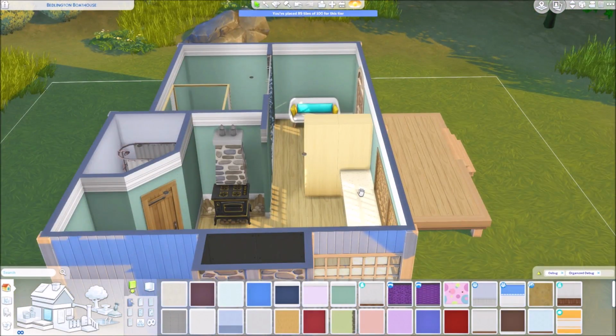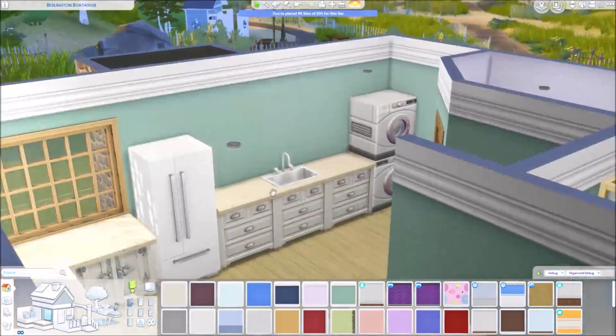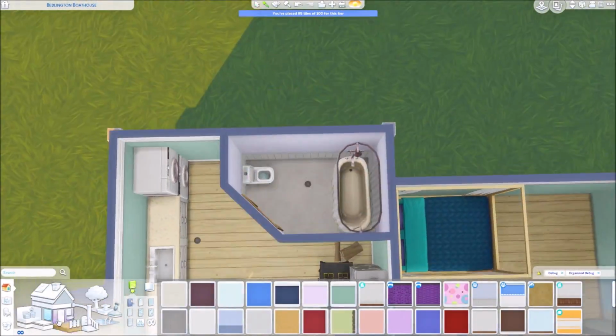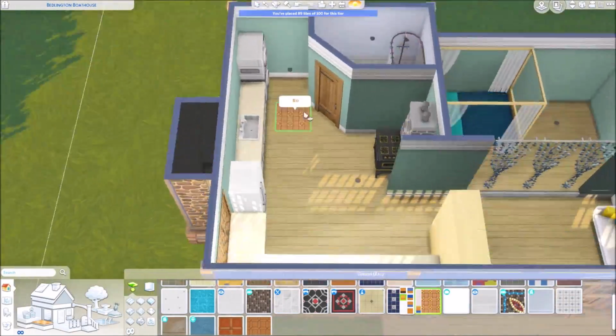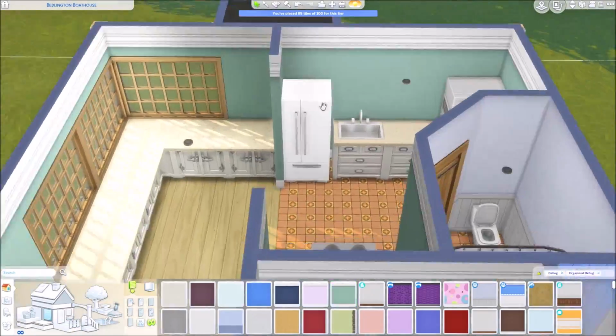I don't really know the specifics, but it's just a space. So bear with me on that. But yeah, I really love the windows there. I used the new windows from the Snowy Escape expansion pack. I think they worked so well there.